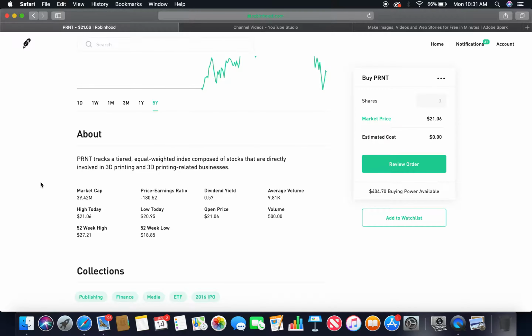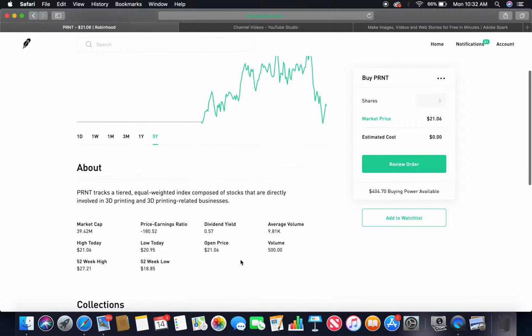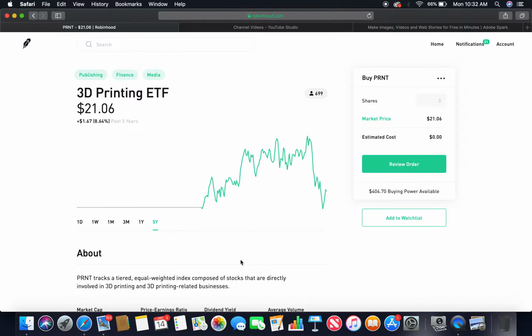About, PRNT tracks a tier equal weighted index composed of stocks that are directly involved in 3D printing and 3D printing related businesses. Market cap, $39.42 million. Dividend yield, 0.57. So that's the second 3D printing company. I should say ETF.